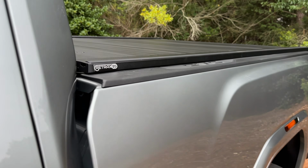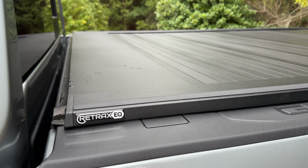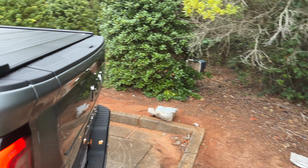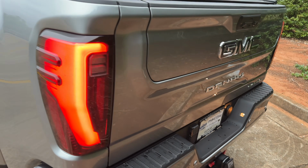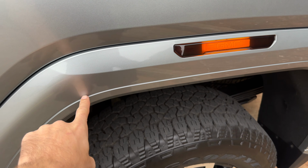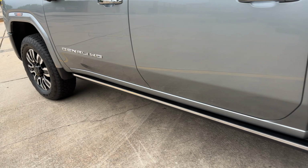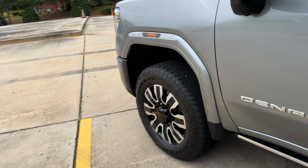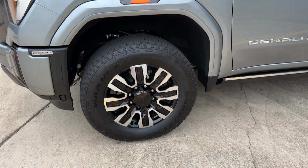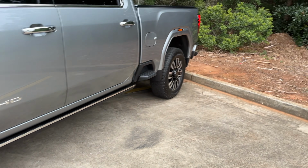He already has his Retrax electric looking bed cover here. I think this is the electric one, which is push a button, it rolls up, like the Cybertruck did. There's not a speck on this truck. I mean, it's brand spanking new. The color match fender trim I was talking about is here. Mostly all the trucks come with black right there, unless you buy it separate or add it on when you're ordering the truck. Got these Denali Ultimate 20s. I got about 5 sets of them in the office right now if you guys want a set.